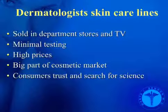So how about dermatology skincare lines that are being sold on TV? There's not a lot of testing behind those lines. The prices are very high. They are becoming a big part of the cosmetic company. Consumers trust and search for science, and that's why I think a lot of physicians are getting involved with it. And some physicians that are getting into this market are doing it in a more ethical way, doing a lot more clinical testing behind their ingredients and having more science, because that's what the consumers want now. We have a group of consumers that are intelligent, and they want to be able to see that these products are backed by science, they're ethical, and that they work. We want effective products. We just don't want to buy based on marketing.